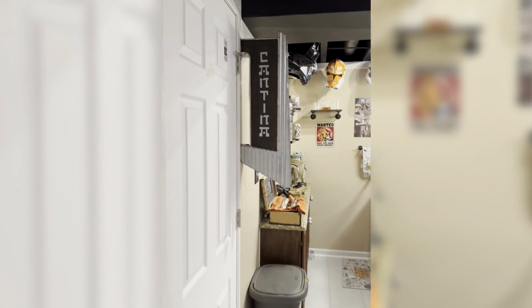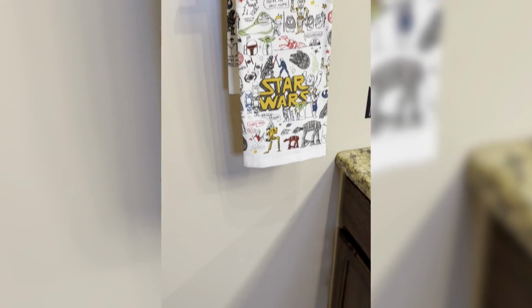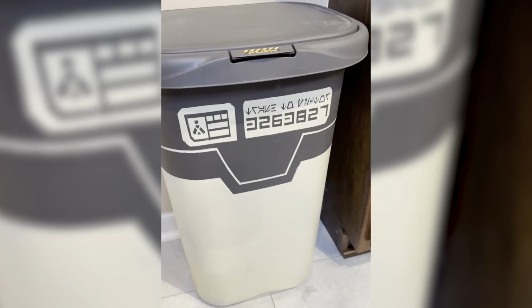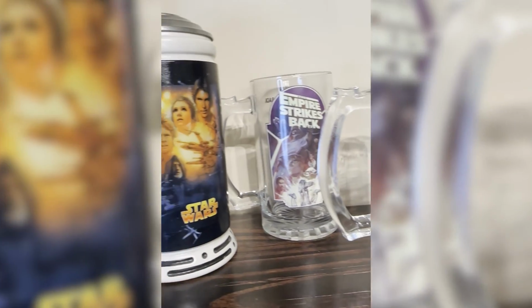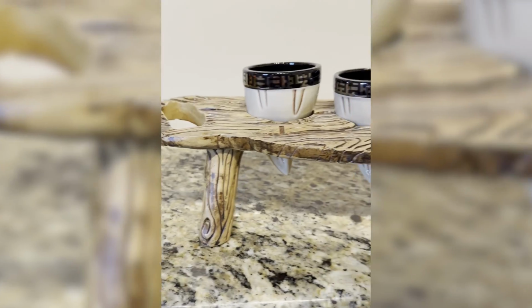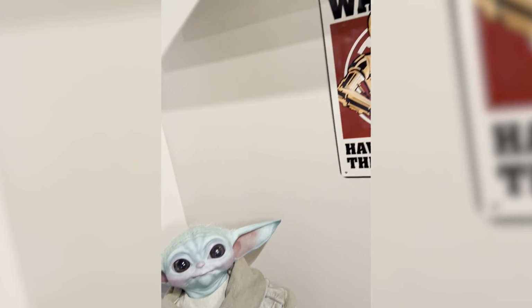At the end of the hallway, you first come upon the cantina. And in the cantina, there is plenty to look at and admire. The details from matching towels and floor mats to the knob pulls on the cabinets and drawers, to the Galaxy's Edge themed garbage can. We have the original Star Wars Burger King glasses, some more Star Wars mugware, Galaxy's Edge, and more Burger King glasses on display, a Stormtrooper decanter and glasses, and the Rancor Tooth beer flight from Oga's Cantina. Hanging on the wall is a poster, and Grogu keeps his eye on things.